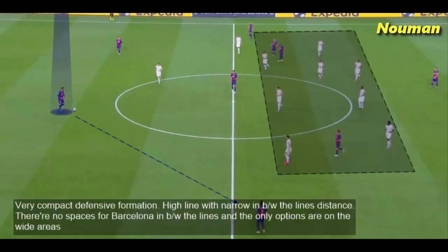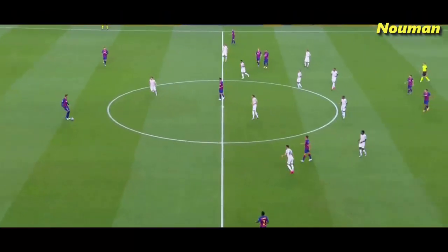Very compact defensive formation, high defensive line with very narrow in between the lines distance. There were no spaces for Barcelona in between the lines, and the only options are on the wide areas, denying spaces in the central areas and forcing Barcelona to the wide areas.